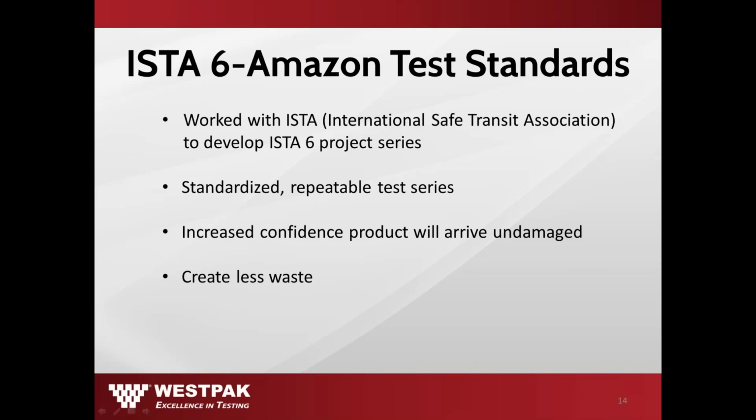I'd like to give a quick background on how and why the ISTA 6 Amazon test standards were developed. Amazon worked with ISTA, which stands for the International Safe Transit Association, to develop the ISTA 6 Amazon project standards. Two sets of standards were developed covering the three package classifications mentioned earlier. The two test standards each contain specialized test sequences to simulate the real-world shipping environment through Amazon's distribution chain.